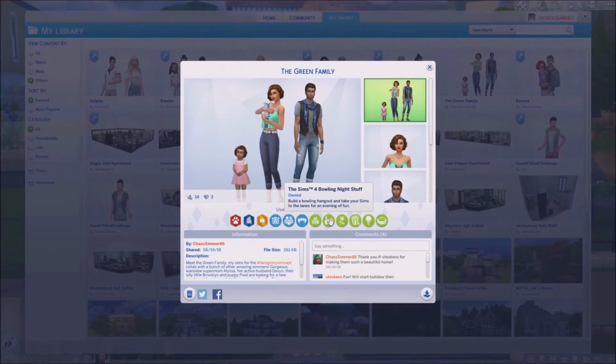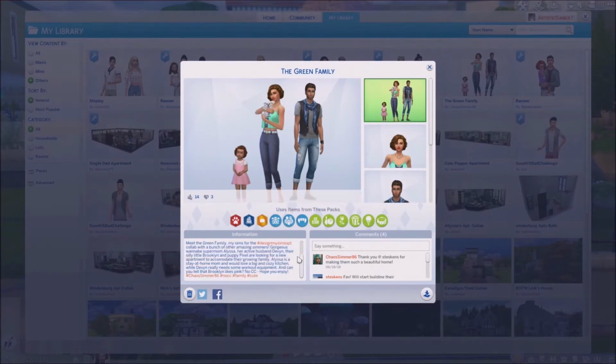I mean, not Twitch, Twitter, and the Origin ID. But I know she's pretty active with the Origin ID and the Twitter. But anyway, so this is the family she made. Meet the Green family. And this is her Sims for the collab.